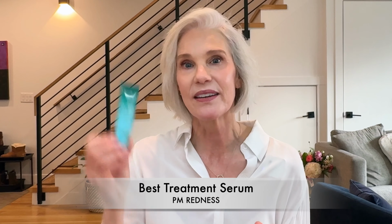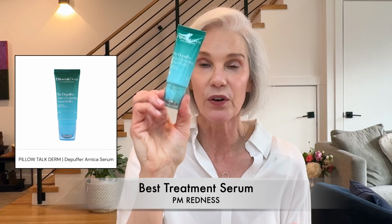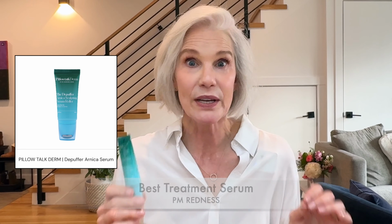If you're dealing with redness, I highly recommend the Depuffer Arnica Serum. This has been my rescue remedy. In the evenings, you can stick it in the fridge. It's nice and cool and soothing. I just put a layer of it on and it just takes the heat out of my skin. If my LED red light therapy in the morning hasn't kept things calm and it creeps up in the evening, which occasionally it does, this has been fabulous to take the heat out of my skin in the evening.